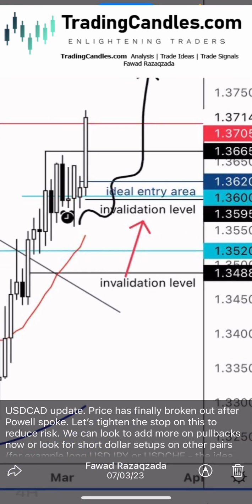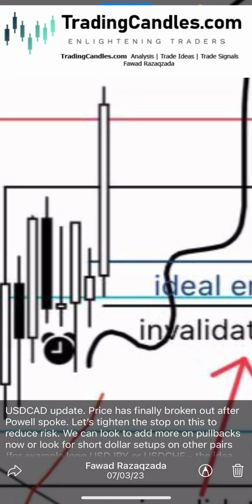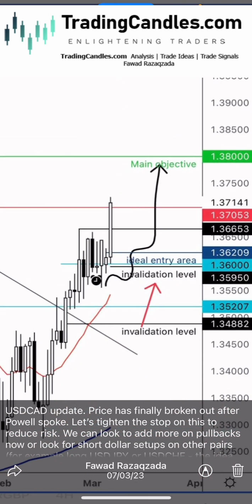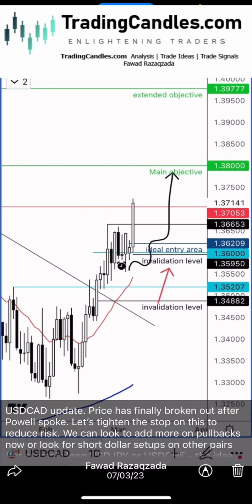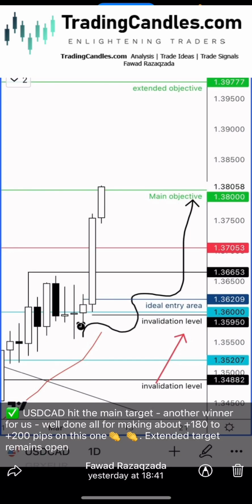And so what we did next is move the invalidation or stop loss level higher to below the low of the thrust candle, thereby reducing the risk on the trade. And then eventually it went on to hit that target.